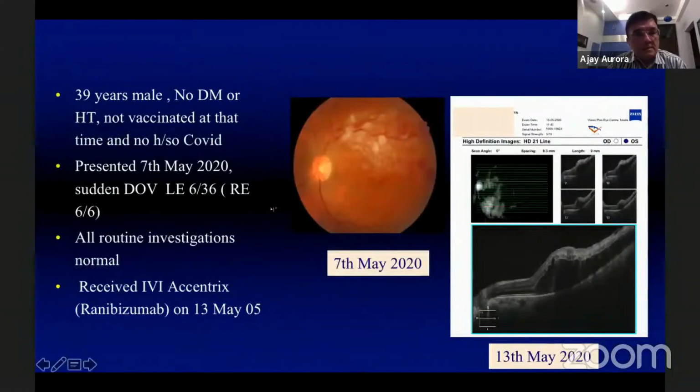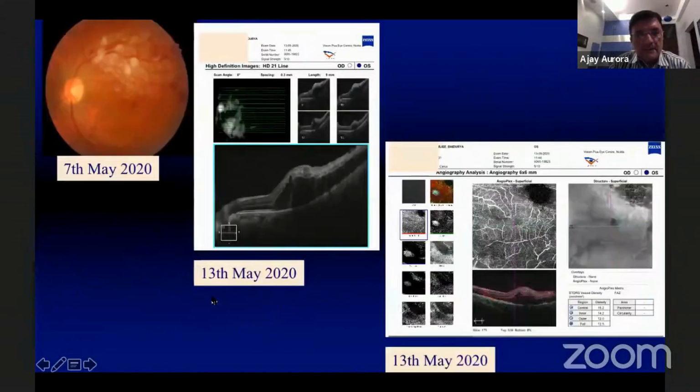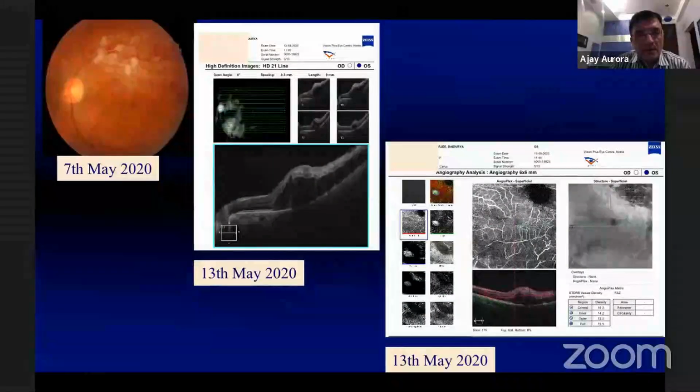This is a third patient. This is again a branch vein occlusion, a 39-year-old male with no diabetes, hypertension, was not vaccinated, and had no history suggestive of COVID. Presented on 7th May, that is when COVID had started in 2020. There was a diminution of vision in the left eye of 6/36. The right eye visual acuity was normal, and that's what the macular edema is. All routine investigations are normal. Patient received an intravitreal injection of Eylea. So this is how the patient was.